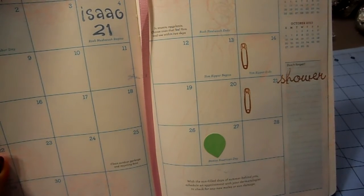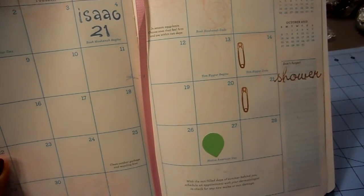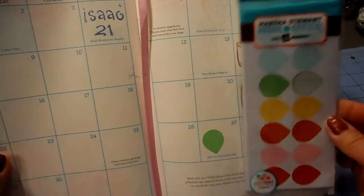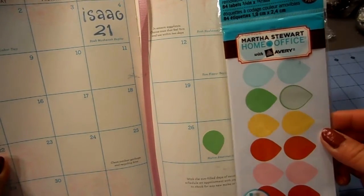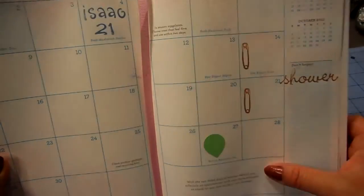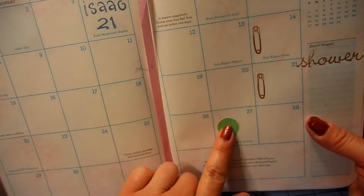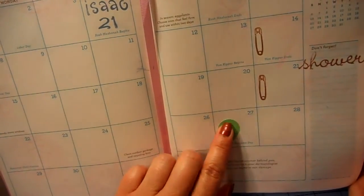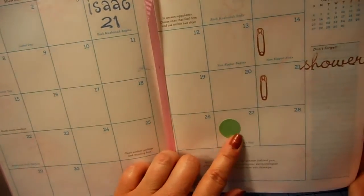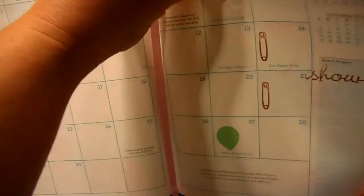And then I have this dewdrop here, which comes with the same Martha Stewart line. Let me show it to you here. I don't even know where I put it. Oh, here are these ones here, just to color code. So for me, green is bills, and I usually use this one for my mortgage payment, which means that I have to schedule it on this day so that it'll be in time.